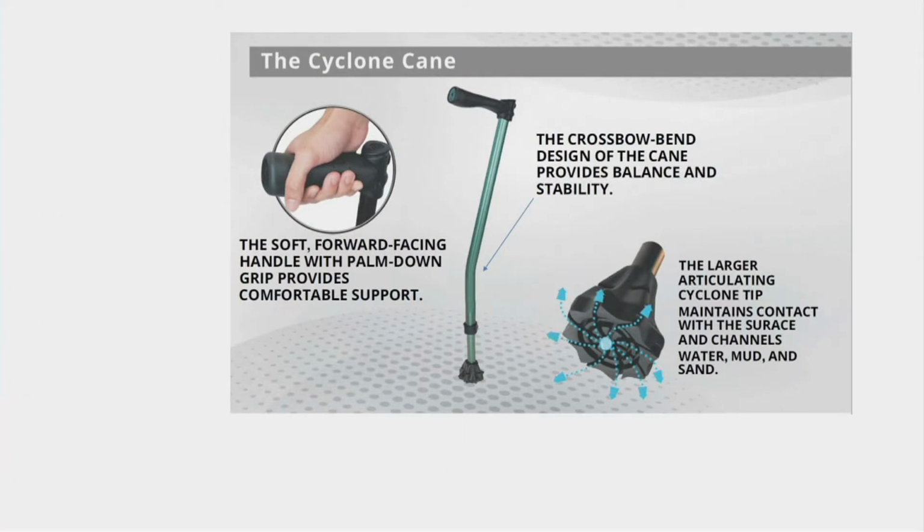I get so many emails. I have hundreds and hundreds of emails from customers that thank me and tell me how much this cane has changed their life because they can put more pressure on it. They can go farther. They can do things they didn't do before. They're not housebound anymore. So it's great that way. I love that. Not housebound, right?